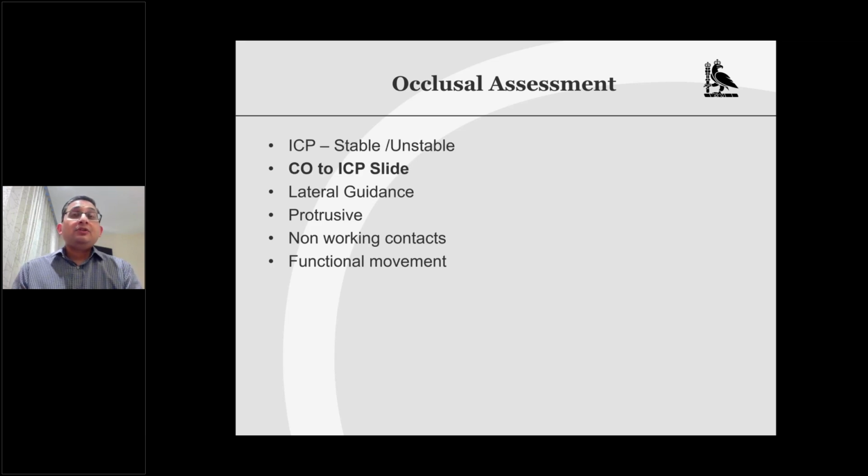You need to assess the CO to ICP slide and make sure that when the jaw is sliding forward, it's not hitting the anterior teeth. That can happen many times where you're doing veneers on the anterior teeth and the patient slides forward when they're grinding or closing their teeth, hitting those centrals and knocking the veneers off.